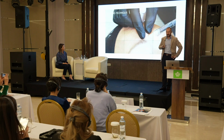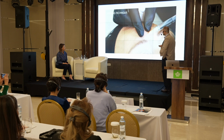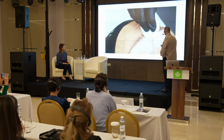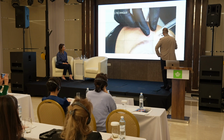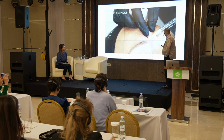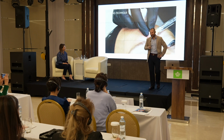Also, with the fanning technique, you can change the needle. This is RHA 1, and you can see the product with the red. You can also inject with this short needle, really superficial injections. You can see it inside the dermis. So tiny, 4 millimeter.